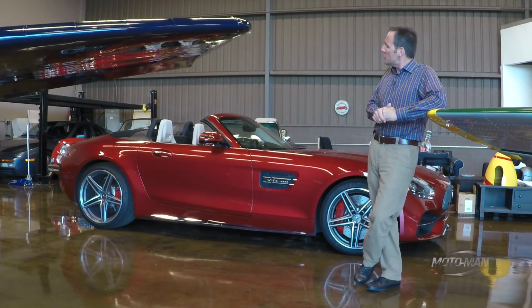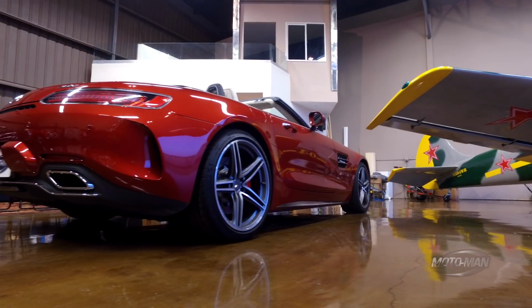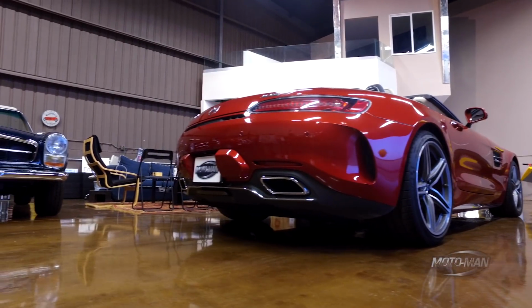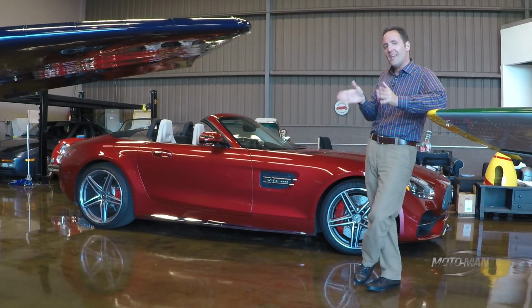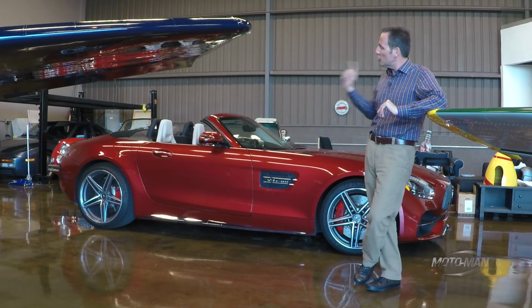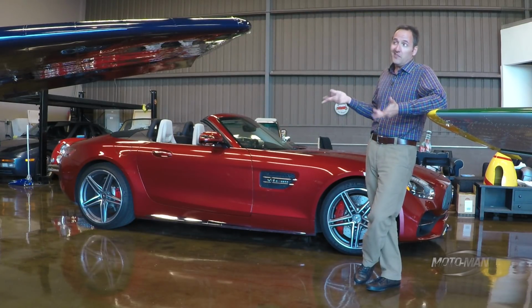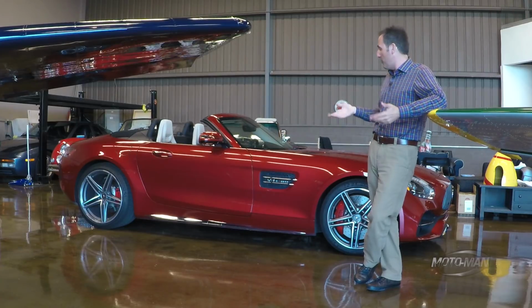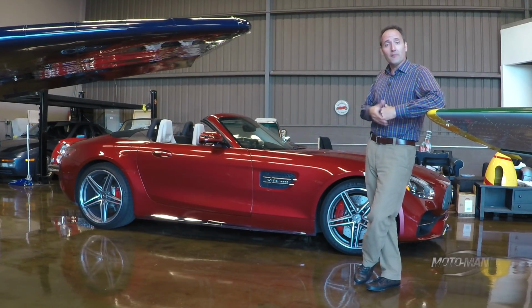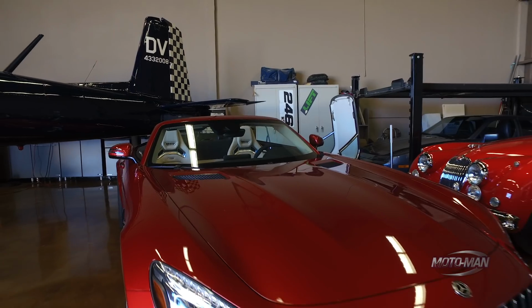And then, interestingly enough, the rear end, you're probably looking at this and saying, man, that thing looks sinister. And the reason why it looks sinister is because it's wider. It's 2.25 inches wider in a GTC because it's completely different sheet metal back there. So it's another one of these design tricks that we've talked about throughout these two episodes that you don't know until someone tells you. So now you know.